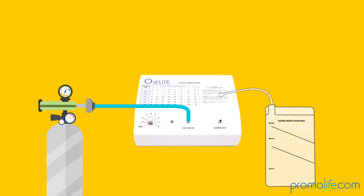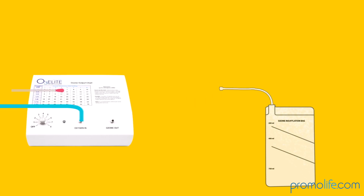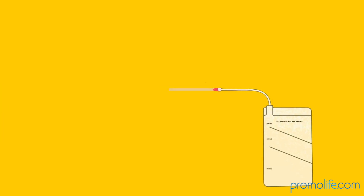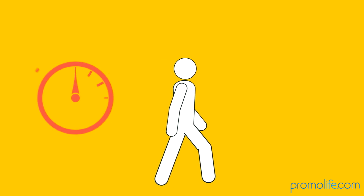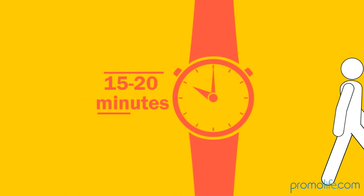Next, turn off your ozone and oxygen and then attach the catheter to the insufflation bag. Set yourself in the correct position and insert the catheter 4 to 6 inches. Once the catheter is fully inserted, you will then roll the bag to squeeze out the ozone. Do this slowly. Once the bag is fully emptied, or if you feel bloated, pull out the catheter. You can now get up and move around, but try and hold the ozone gas for 20 minutes.